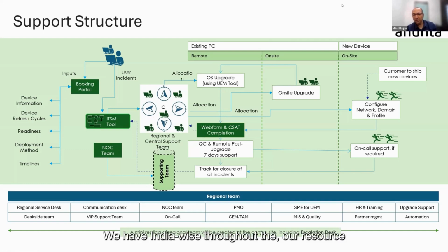We have our resources spread available throughout India. We can do end-to-end delivery, and that's the support structure we are proposing for every organization, to take advantage of our expertise. Hand over to Prashant.